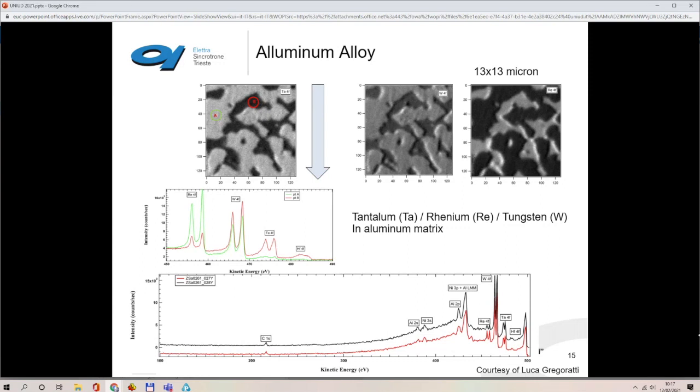We have two spectra in the bottom, and we can see in this way the real difference, and we can also quantify the differences.